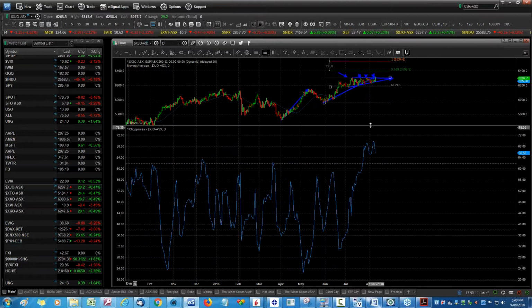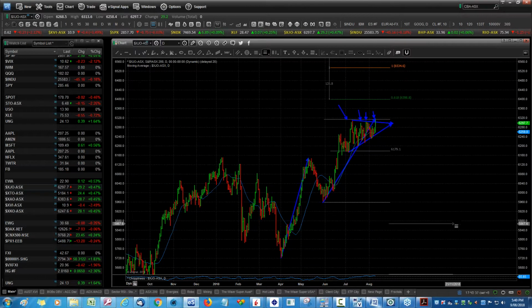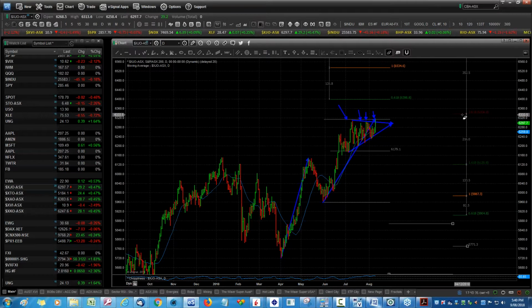And the choppiness index is at an absolute extreme, which usually is the point where that energy is released and the choppiness index falls away. So just in terms of its pent-up energy, it's ready to make a move. And I'm fully exposed to the Australian market. I've got no adjustments to make in my portfolio, and I just look forward to it making its move.